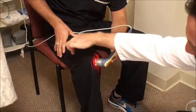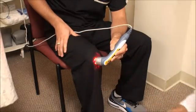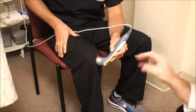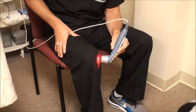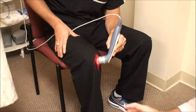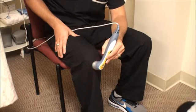But those 4 muscles, or those 5 muscles that we told you about, and the pain points in the knee are what we will stimulate with this laser itself. It will penetrate right through clothing, right through the skin, and go to the heart of the problem. It's a very quick procedure. It only takes a few minutes, and it is absolutely 100% pain-free.